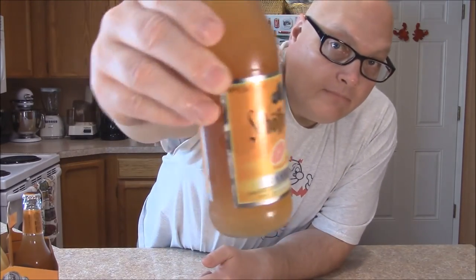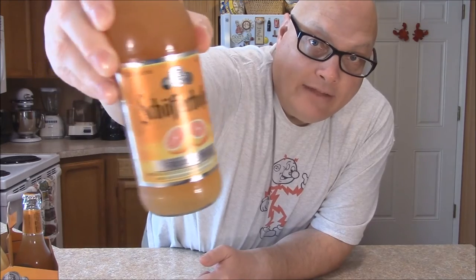Schofferhofer. That sounds like some kind of gimmick. Yay for lighting. Makes everything shiny and unreadable. There you go. Anyway, it's orange. That does not taste like beer at all. It's 3.2%.